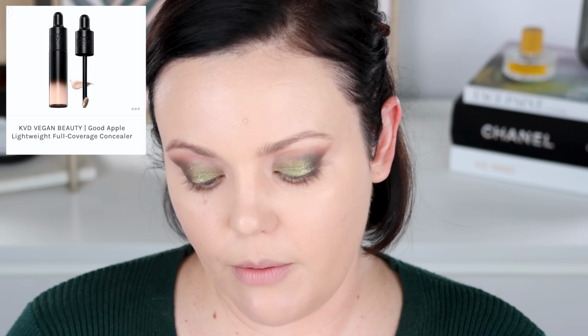Concealers, I had 3 again, 2 kind of liquid ones. The first one was the KVD Good Apple concealer, which I almost finished. I was so close to finishing, but they went proper off. Like the smell was so bad. So unfortunately can't use them, but I reckon I had probably a quarter of the bottle left. And then my other one was my absolute beloved Huda Beauty Faux Filter Concealer. Honestly, my top 2 concealer of all time. Like this and the Urban Decay Quickie, you guys know. Cannot get enough of this. It is still absolutely my favorite. I will repurchase these. These are almost finished as well.